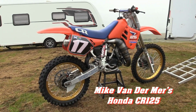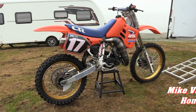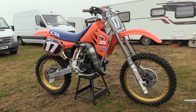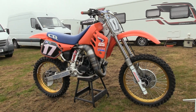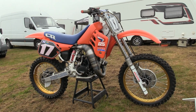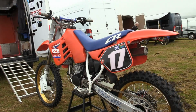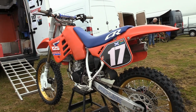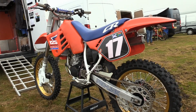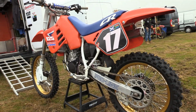Okay, next up we're going to take a quick look at Mike van der Meer's CR125 Honda Evolution bike, and Mike will be racing this bike in the brand new 1989 Evolution 125 class at this event. Now I have to say that there weren't too many of these little 125 bikes at this particular round 3 meeting, and because this is of course a brand new class that the club have introduced for 2021, we could certainly do with more machines turning up in this class.